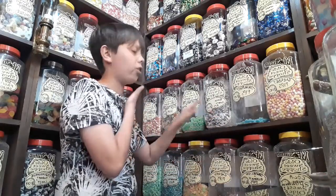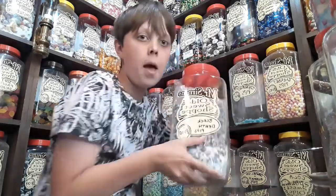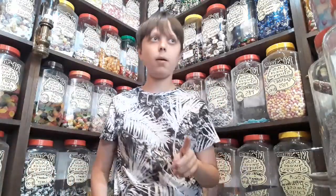This shop also sells super, super sour sweets. Black Death Pips. They're super sour, I've had them before. And they also do the big Black Deaths. But if you want a challenge, they also have super sour gum. I mean it, super sour gum. This is sure to blow your head off.